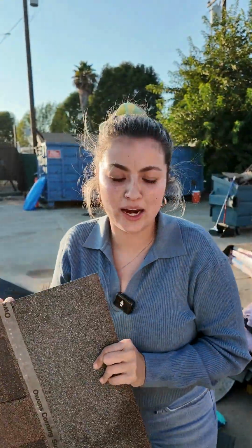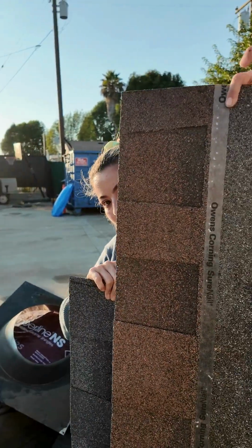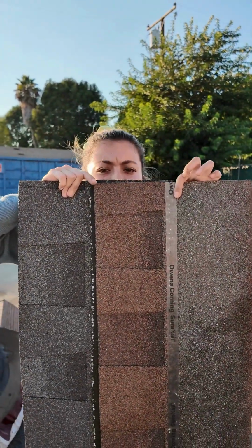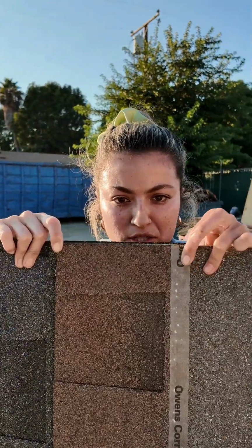So I was back here and I grabbed an Owens Corning shingle and a GAF shingle, and I just wanted to go through some of the differences of each one. So this is an Owens Corning shingle, okay, and this is a GAF shingle. They have a little bit of a design difference. The big thing that's going to be different is their nailing zone.